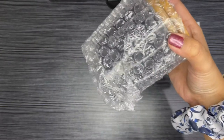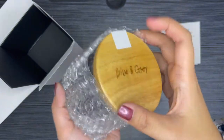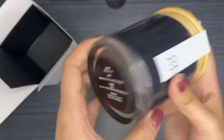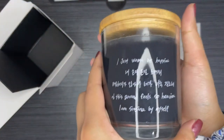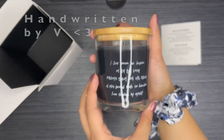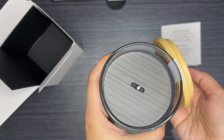Wow, it's so nice. It's wood, so it looks like it's engraved. Wow. There, I just want to be happier. Of course, the lyrics. There, wow.